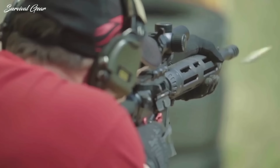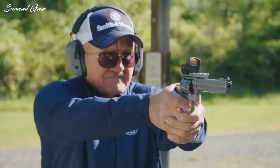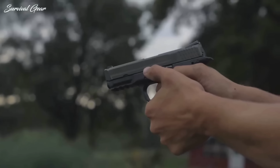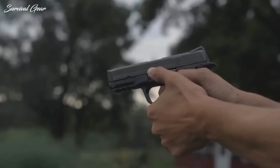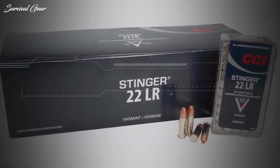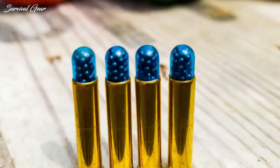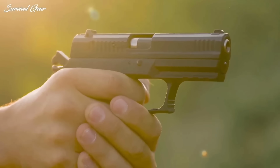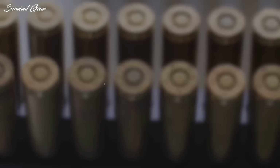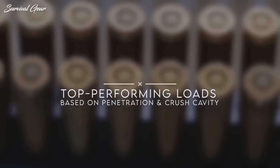There are a couple of reasons why someone might want to carry a 22LR for self-defense, including extreme recoil sensitivity, as a backup gun, or perhaps it's all you have access to for the time being. While the 22LR cartridge might not be the best ballistic option for self-defense, modern ammunition makes it a more viable option for those for whom the 22 rimfire is the best choice. Without further ado, these are the top performing loads based on penetration and crush cavity.